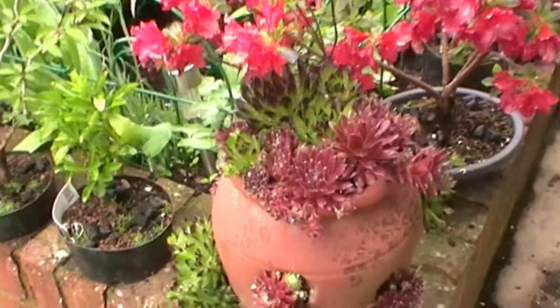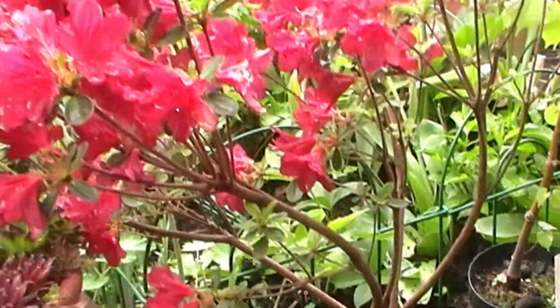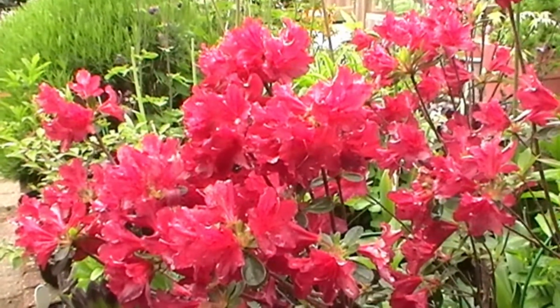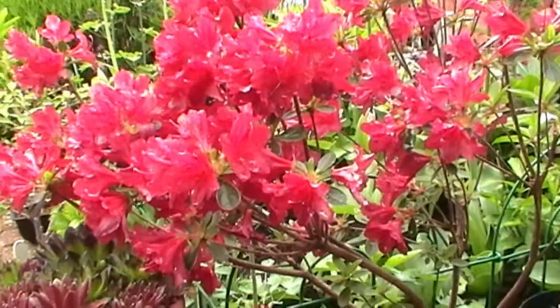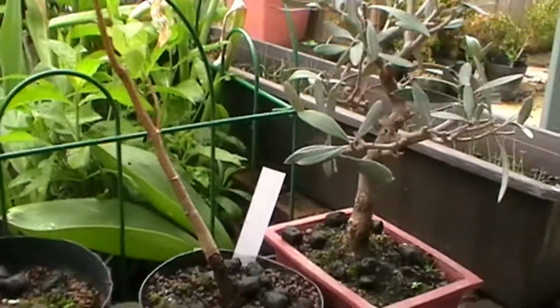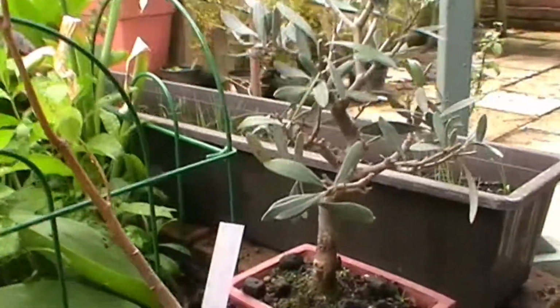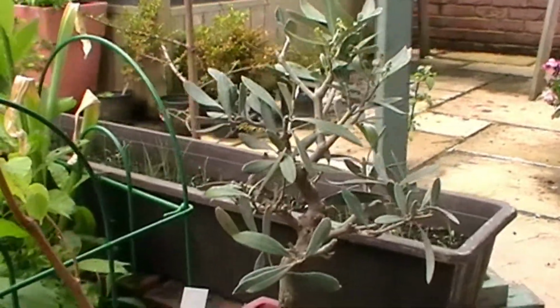There's another Sempervivum planted there. Here is a stunning azalea that I am going to be developing into a bonsai, hopefully. Absolutely rammed with flower. I bought that reduced at B&Q in the winter. But some more bonsai starters. A nice olive, which again I bought from B&Q. It's already in a really nice shape, so I've just pruned it back a bit to see the structure.